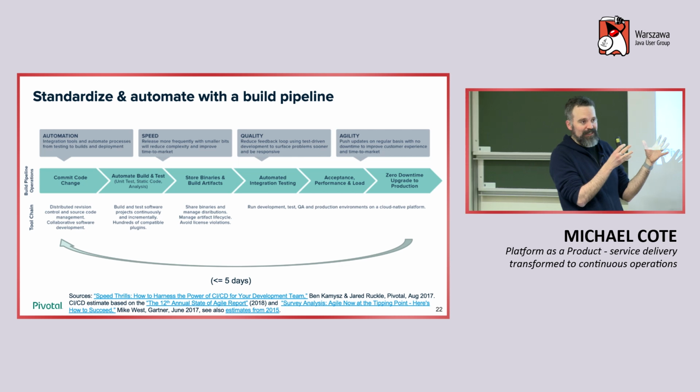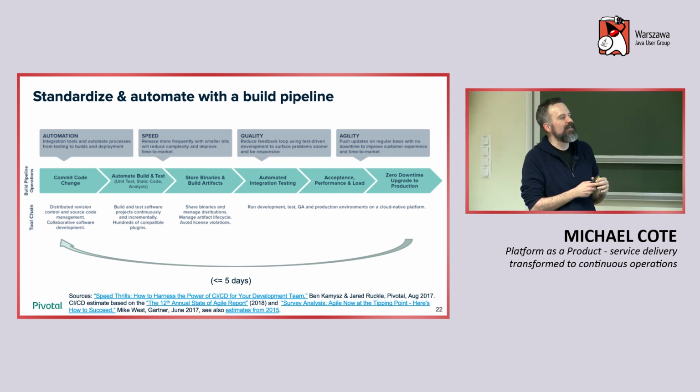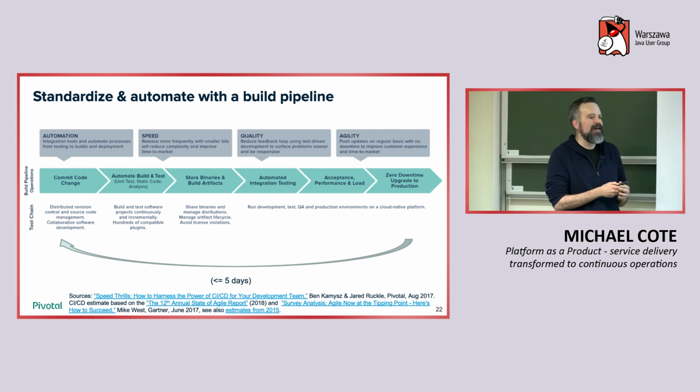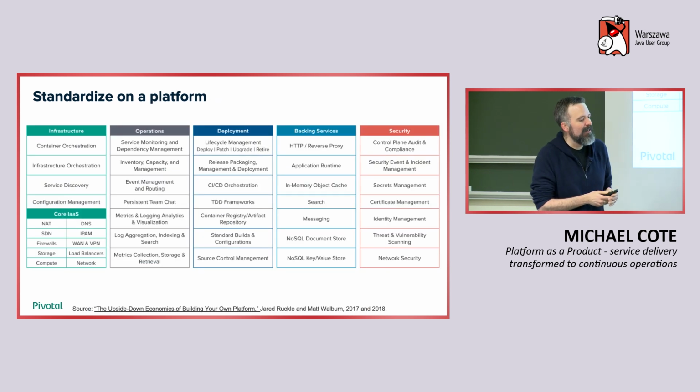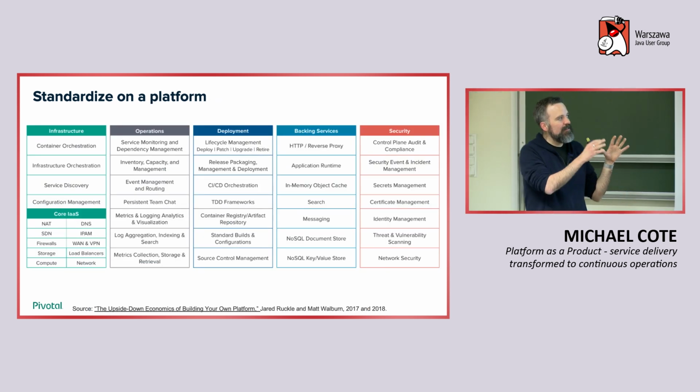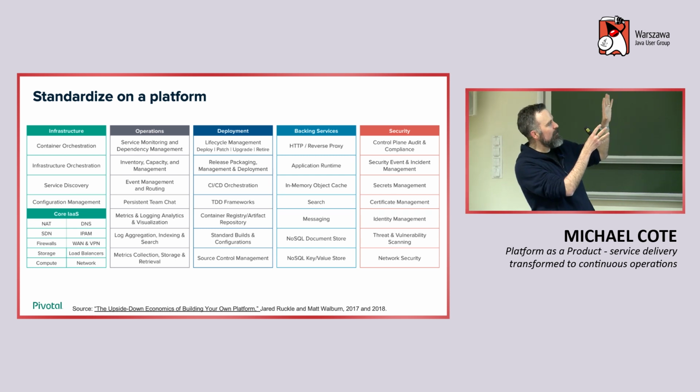So your platform team, and by team it's a lot more than just one team, your platform organization tends to take on the task of providing this build pipeline for you, because it adds huge efficiencies to the overall organization.